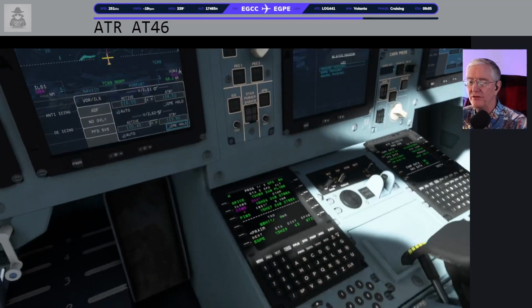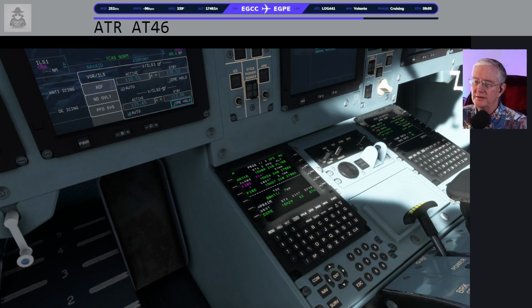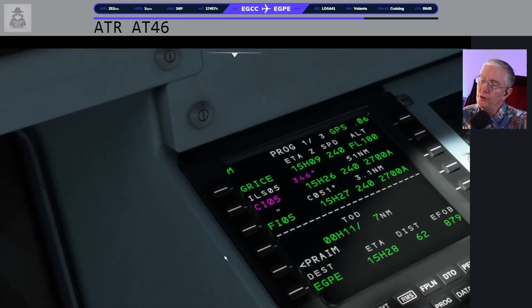Okay, everything else is good. We are 8 miles from top of descent. It says 11 minutes. I guess I could have done a stopwatch and timed it out. The EFOB number, so this number updated.